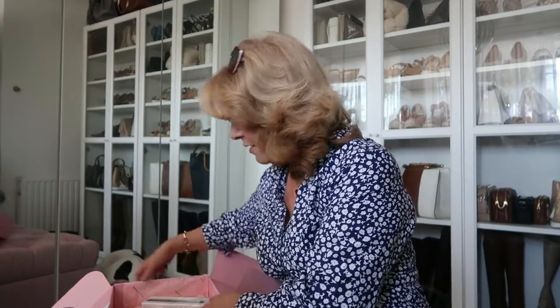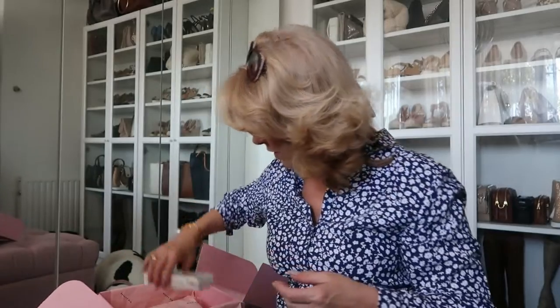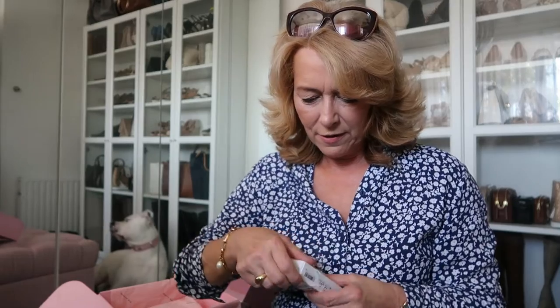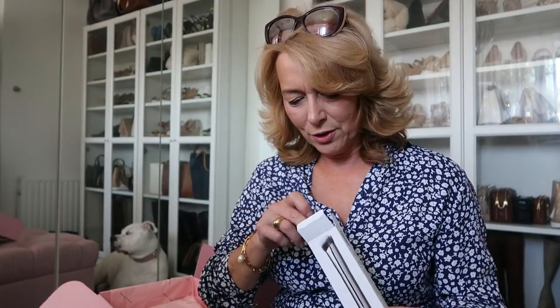Oh, love packaging. Look, this is how it all comes packaged, all wrapped up. Now I can see a makeup brush straight away. Let's have a look. Good makeup brushes are hard to find. So what one is this? Pro Angled Concealer Brush. Oh, that's a hint that the concealer is in this box. I'm excited. Oh wow.